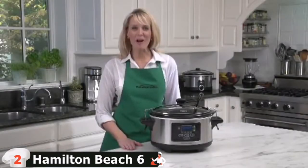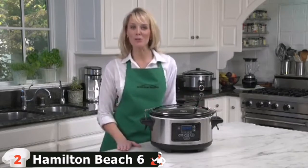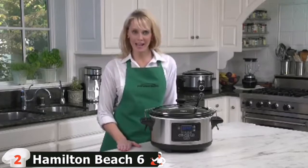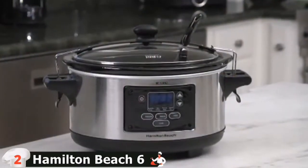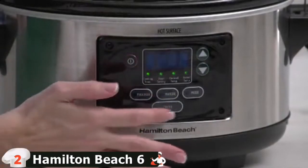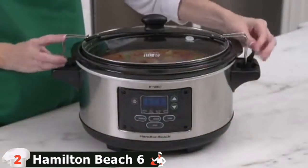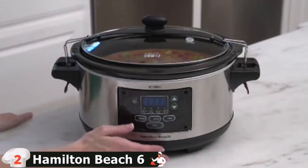Hi, I'm Kara for Hamilton Beach, and this is the new Set and Forget programmable slow cooker. It's the perfect slow cooker for taking to picnics, potlucks, and parties because the clip-tight gasket lid reduces messy spills. This spacious 6-quart slow cooker can handle a 4-pound roast or a 6-pound chicken. You have 3 easy choices for cooking: program, probe, and manual. Operating is simple. Just add the ingredients, cover, set the time and temperature, and forget it until you're ready to eat.